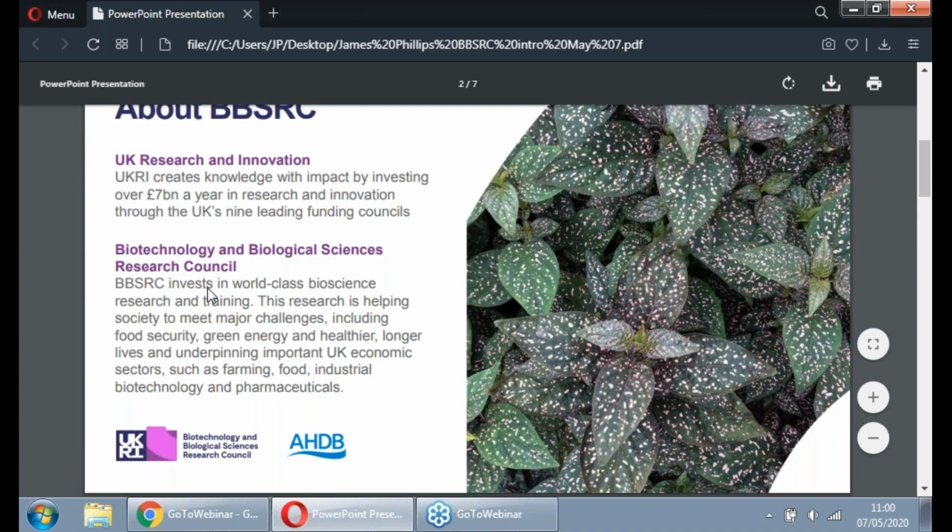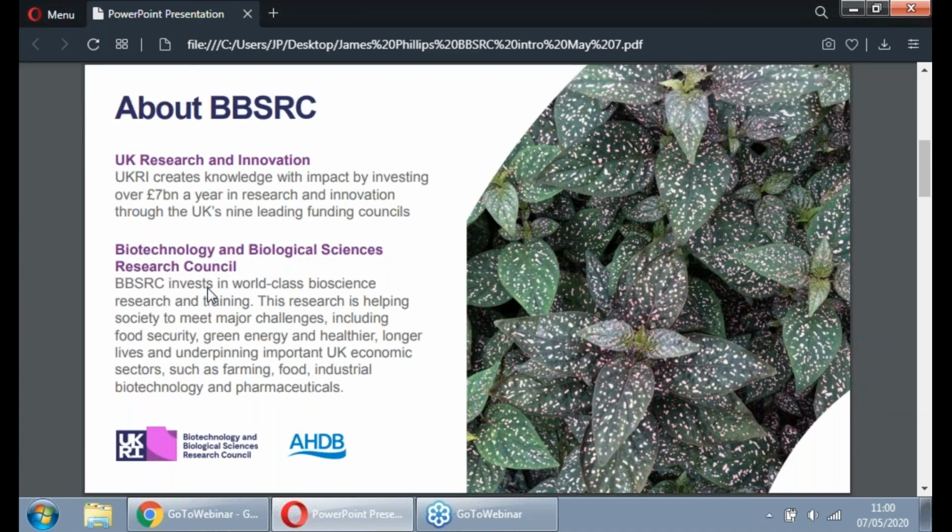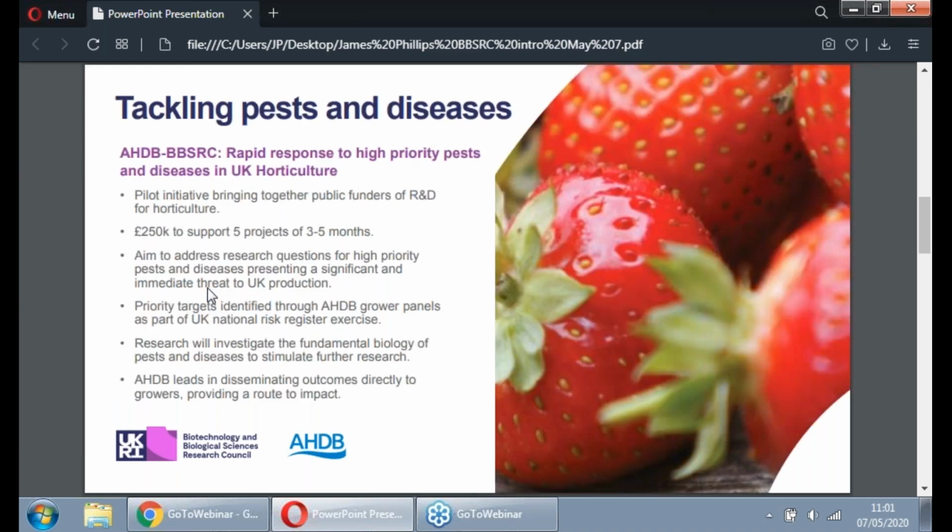There we go. Great. So if you haven't come across this before, BBSRC is the Biotechnology and Biological Sciences Research Council, one of the bodies that make up UKRI, which is the UK's national public funder of research and innovation. BBSRC invests in bioscience, and we're particularly interested in issues around food security and how we can support the agricultural and horticultural sector.